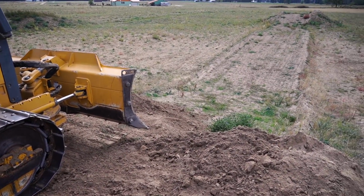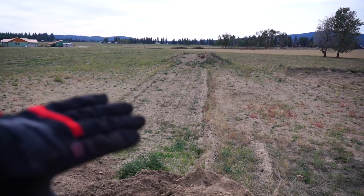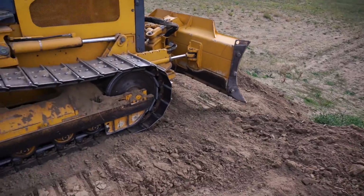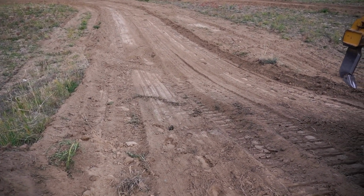So I've been wanting to build a step up right here. So basically you drop in off that single, come down in, and then pop up over this single here, land on the back side. Looks like the perfect spot for a step up.